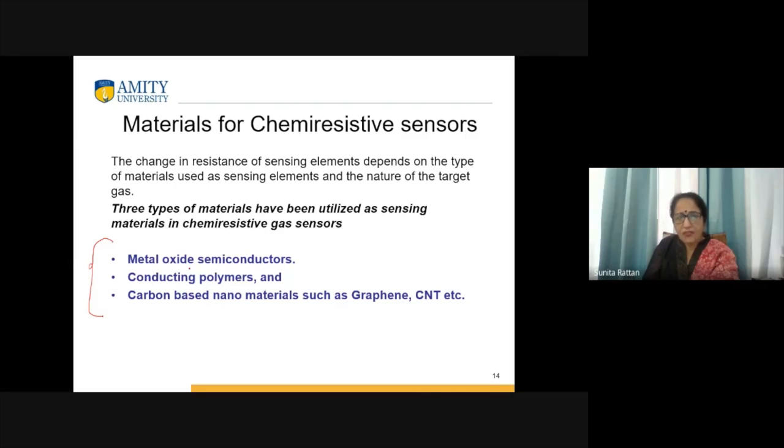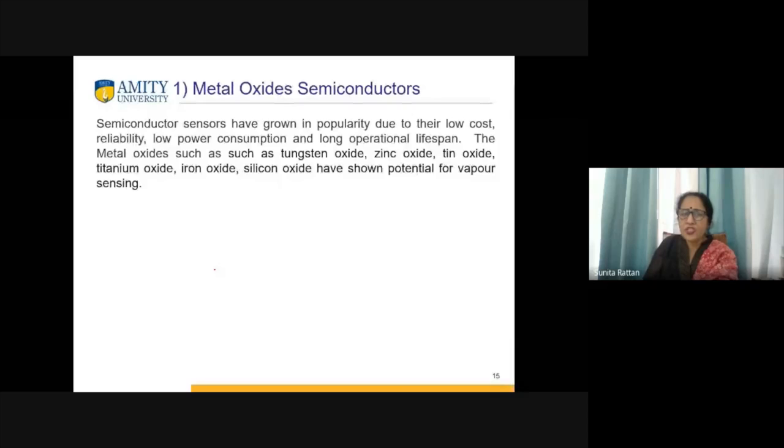For example, if I go for metal oxide semiconductors, and you will find that in literature, this is the main material which is being used for chemiresistive semiconductors. They have grown in popularity due to their low cost, reliability, low power consumption, and long operational lifespan. Now, what metal oxides are being used? Tungsten oxide, zinc oxide, tin oxide, titanium oxide, iron oxide, silicon oxide have the potential for vapor sensing.